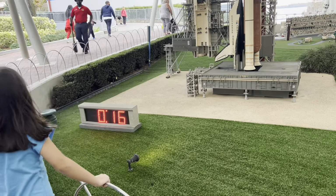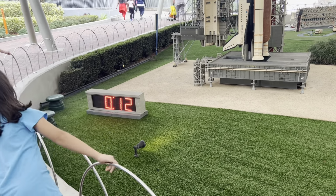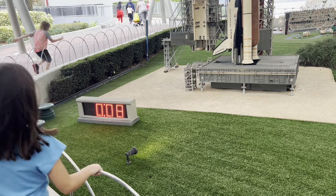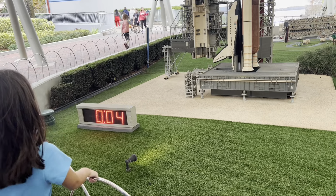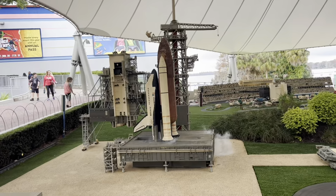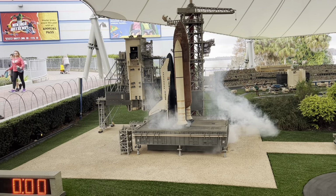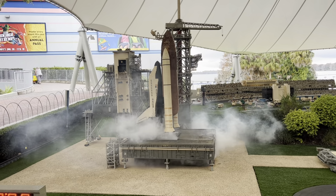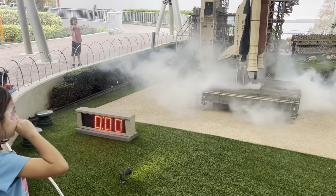18, 17, 16, 15, 14, 13, 12, 11, 10, 9, 8, 7, 6, 5, 4, 3, whoa, it's getting ready to launch! Whoa! Blast off! It's going up! There it goes! Dude, that's cool. That's so cool.